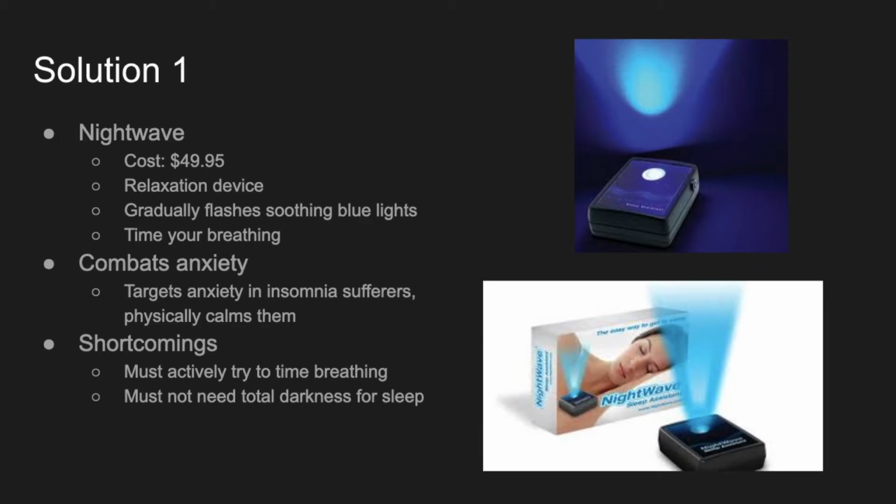Nightwave is a relaxation device that gradually flashes soothing blue lights for the user to time their breathing to and slowly drift off. It combats anxiety because the shade of blue that it flashes has been proven to actually calm a person's mind. And if you time your breathing to it, it is a style of breathing that is used to stop panic attacks. And it physically calms the user.